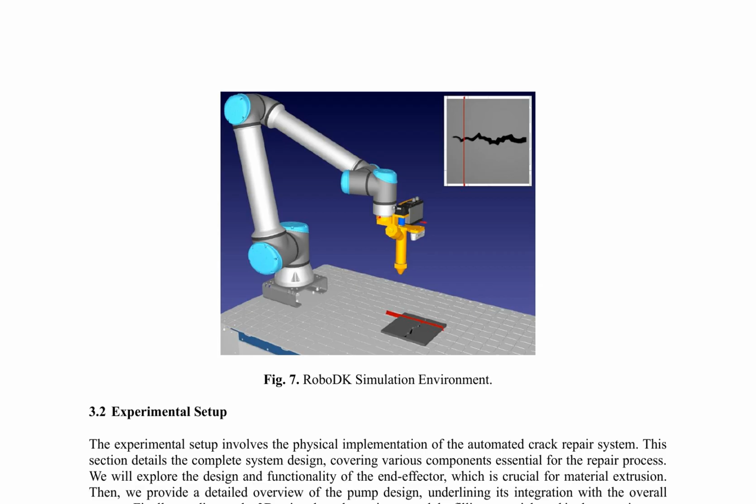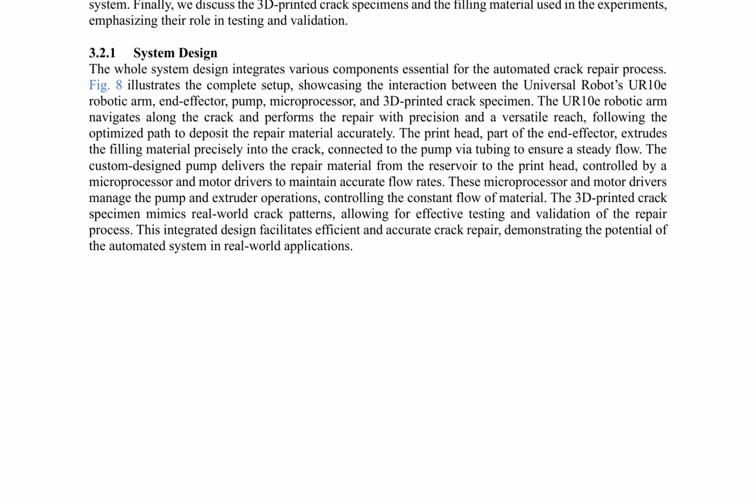The 3D printed crack specimens and filling materials are used for testing and validation, mimicking real-world crack patterns to ensure effective evaluation of the repair process. The system design showcases the interaction between these components, with the robotic arm navigating along the crack to perform the repair with precision and versatility. The print head, connected to the pump, extrudes the filling material into the crack, controlled by a microprocessor and motor drivers to maintain accurate flow rates. This integrated design enables efficient and accurate crack repair, demonstrating the potential of the automated system in real-world applications.